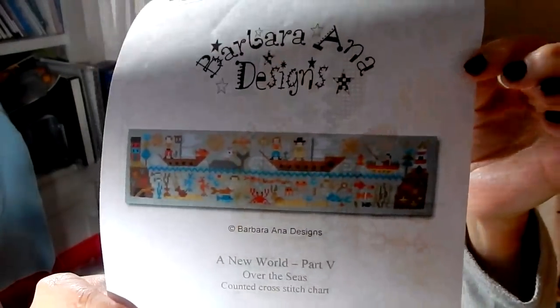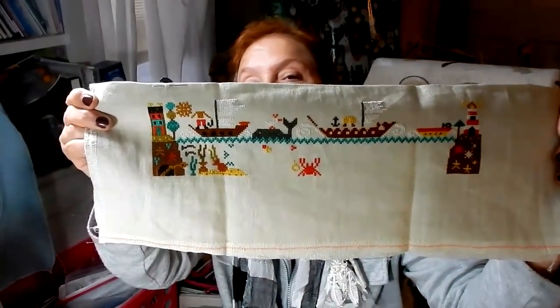Oh, this is another thing I should be embarrassed about, and I should be finished. But of course I'm not. This is the Barbara Anna Designs. This is part 5 of A New World. And this is the Over the Sea part. See the ships? Yep. See, I like ships. What can I say? I started this when McKenna started a Facebook group for a stitch along on it many moons ago. And I'm doing this on linen also, which is part of the problem. Although this linen isn't difficult to stitch on. But that's how far I am with that. And again, it's just finish it, Kelly, finish it. Yep, someday. So that's that bag.